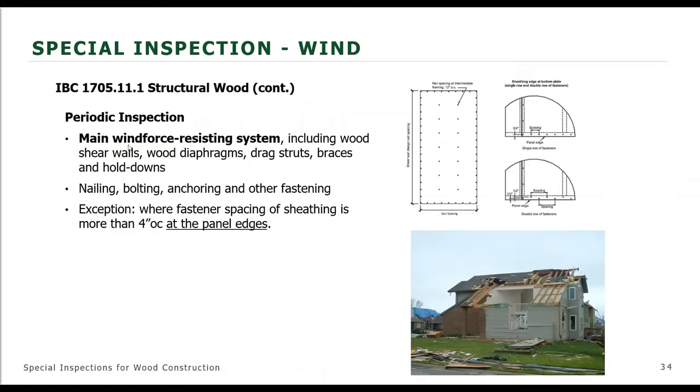And then when we get into the main wind force resisting system, I added here periodic inspection just to clarify that this is periodic inspection. What is required to be looked at in special inspection is wood shear walls, wood diaphragms, drag struts, braces, and hold downs. And then nailing, bolting, anchoring, and other fasteners need to be special inspected. And there's an exception to requiring this periodic inspection, and that has to do with where fasteners are spaced. The fasteners for the sheathing are spaced more than 4 inches on center. So in other words, 6 inches on center.